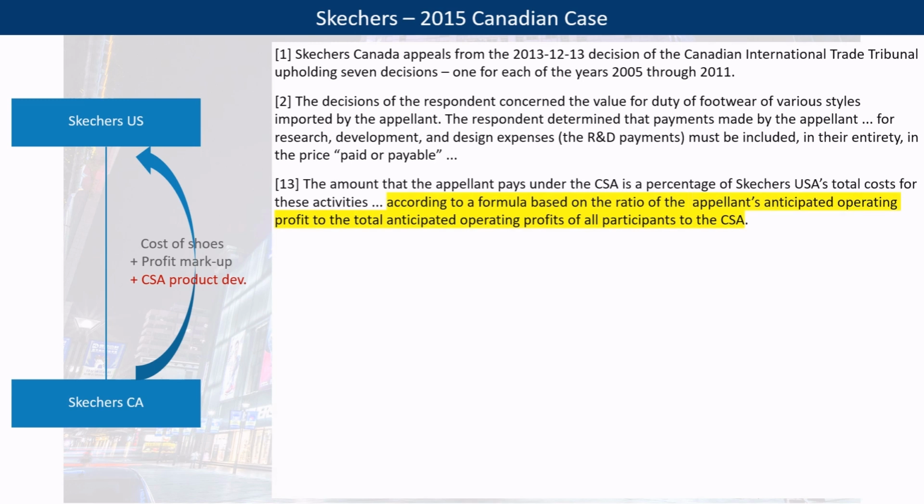The amount that the appellant pays under the CSA is a percentage of Skechers USA's total cost of these activities, according to a formula based on the ratio of the appellant's anticipated operating profit to the total operating profits, right? So there are two things to note about this formula. First of all, if you expect to be loss making, you will not be making a contribution to the CSA, I assume. I don't think you get money from it, but you will not be making a contribution because the numerator of your fraction will be 0. And secondly, we're dealing with budgeted operating profits, not actual operating profits, right? I wondered initially why they were looking at operating profits, but I think it's a way to accommodate loss-making companies.